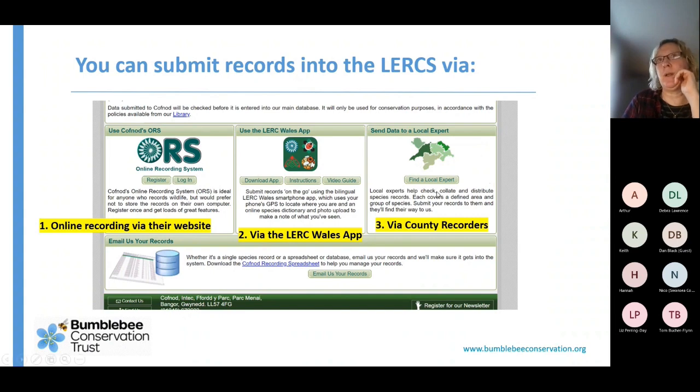Every local environmental record centre has a list of local experts in each particular species group. I don't know whether Subrec have got a bumblebee recorder, or if there's one for Neath Port Talbot, but anyway, it doesn't matter. That's a way that people used to send their records to the county recorders, but that doesn't really happen anymore with all the online stuff.